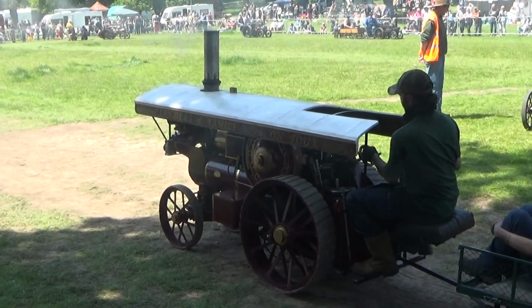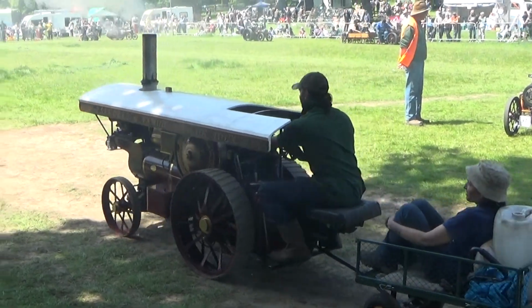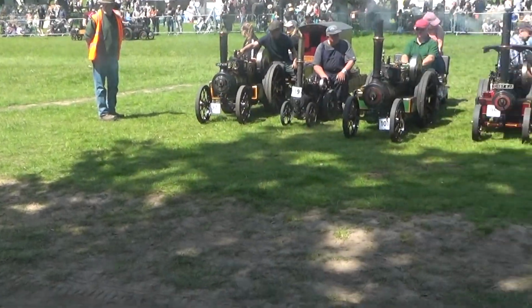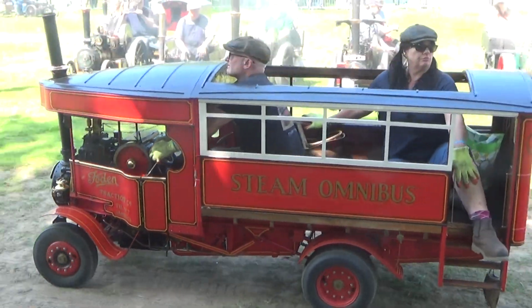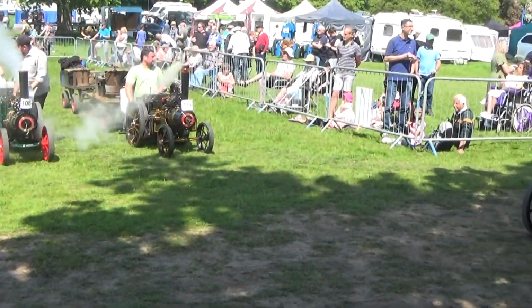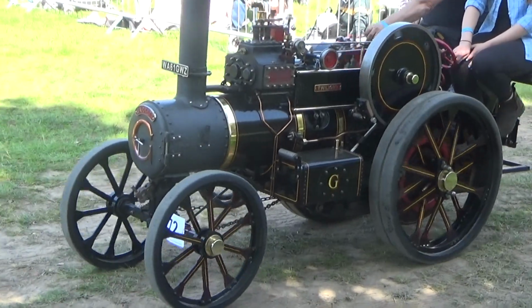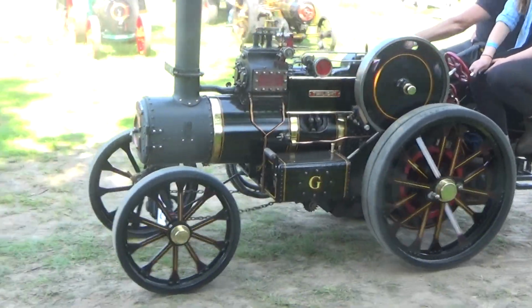Yeah. So here's Mr. Sanders poking his fire, giving us a display of how it should be done. This is the Fowler showman's engine, built by the owner, the model of an open shore type showman's, hence the different shaped dynamo bracket on the front. So it's a lovely model there of a Fowler showman's.